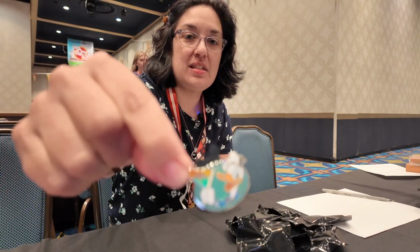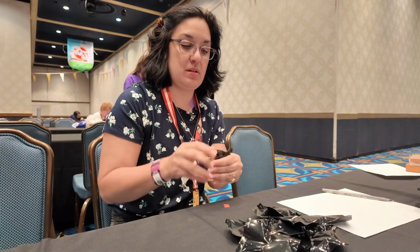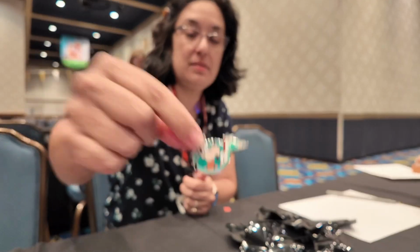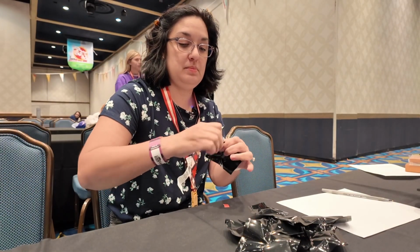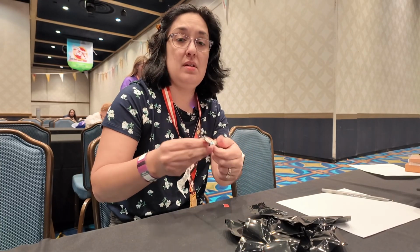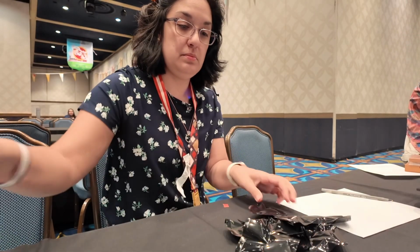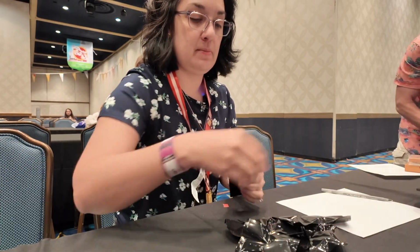Donald. Success. Okay. That's the one I really wanted. And another Goofy. Third Goofy. And here's Mickey. He's kind of cute. Okay, I might keep Mickey. Why not?